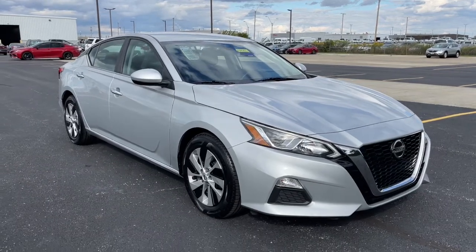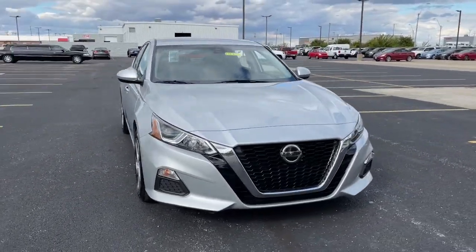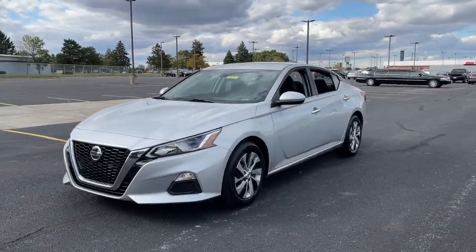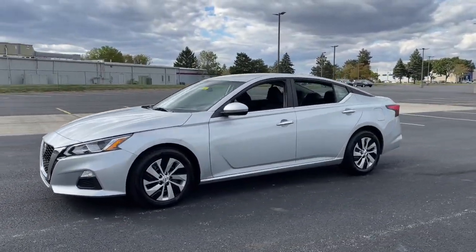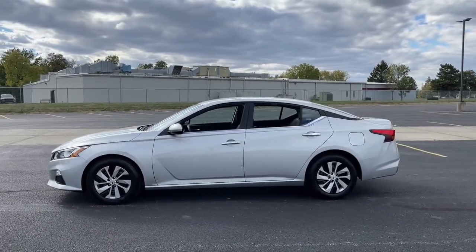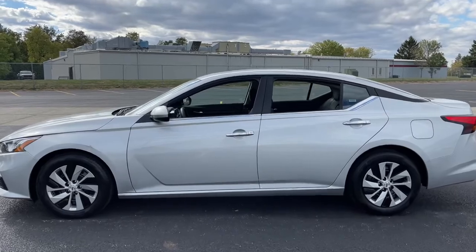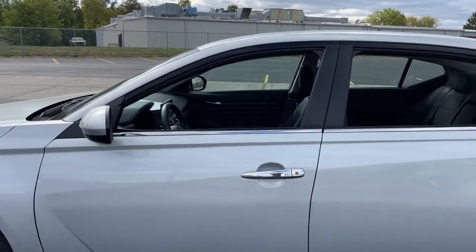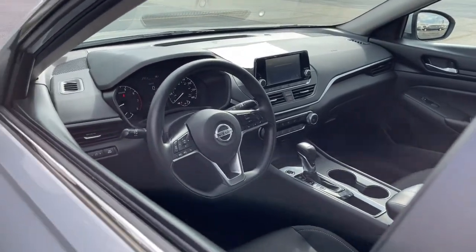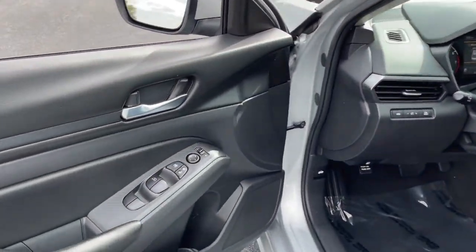Picture yourself in the 2021 Nissan Altima. This vehicle is an outstanding buy with fewer than 40,000 miles on the odometer. This well-equipped Altima delivers big on style and substance. Spacious comfort, active safety and infotainment tech, available all-wheel drive, and athletic performance set this family-friendly midsize sedan apart from the competition.